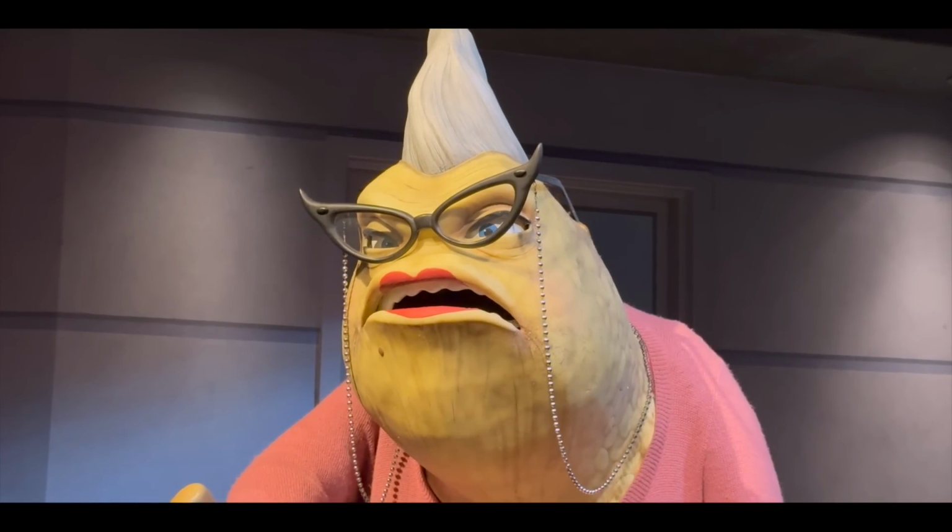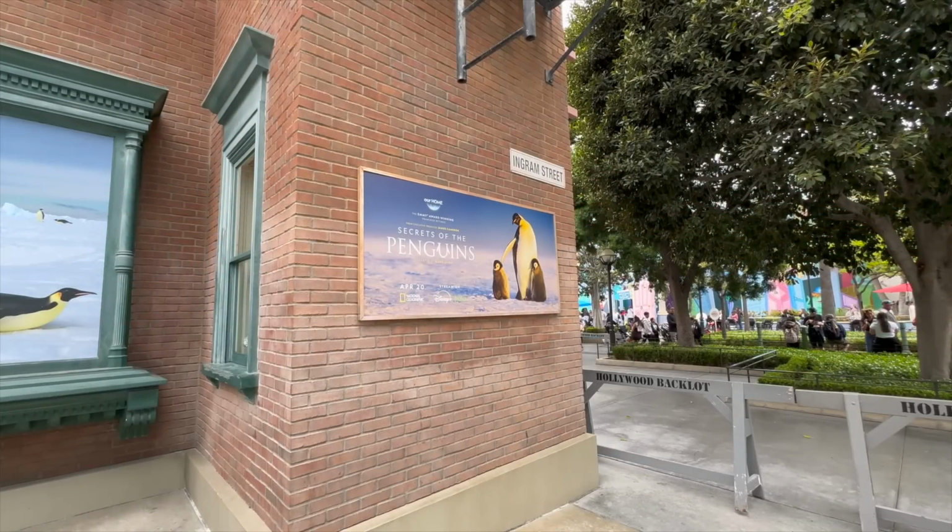Now we just got off the ride. It's about 1:19, so we're gonna continue to make our way through Disney California Adventure Park, find some more updates, and then we're gonna go back to Paradise Garden Grill to try some new foods. So let's keep going. Check this out, guys.